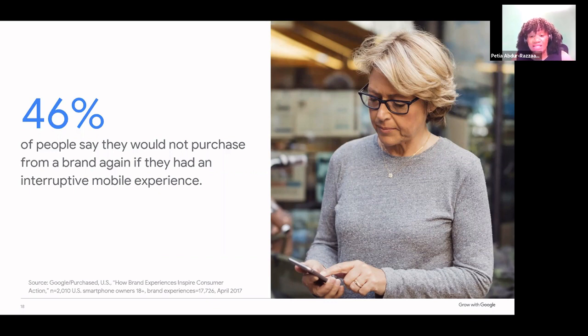What this means for you is that making your website work on a mobile device is no longer an afterthought or something that you should be second guessing. It should be your top priority. Now, the good news is that more and more websites are being built from the start with technology that automatically optimizes the website to be mobile friendly and responsive. So you really don't have to worry about this anymore.